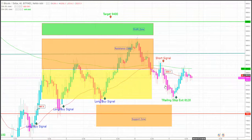Because last week, I created these little zones. And I created this on the 7th of last week. And it's pretty much stayed true to form. So let's expand it out. So this is sideways action. If it breaks out of here, it'll go into a resistance zone. And once it breaks out, it'll go into our profit zone because our target is 9,400. So as it goes a little bit higher, it gets into a little bit more trouble.